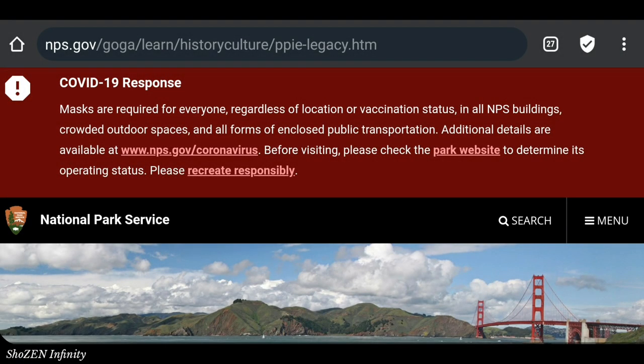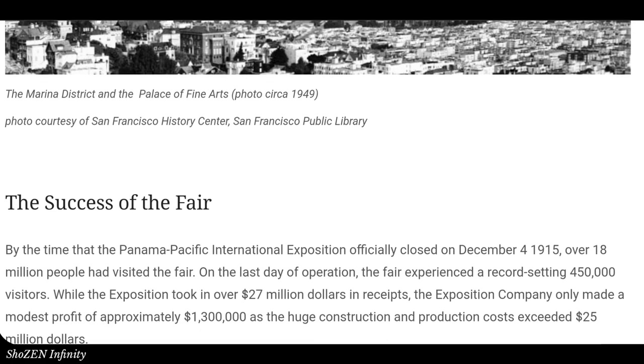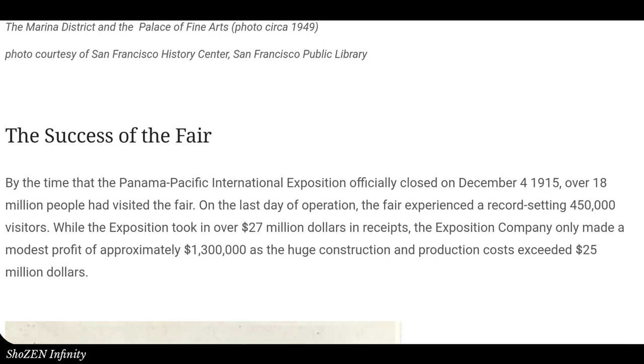On the NationalParkService.gov website, it talks about the legacy of the Panama-Pacific International Exposition. Here, on the success of the fair, I want to highlight where it says, on the last day of operation, the fair experienced a record-setting 450,000 visitors. Again, I want to ask the question, where did all these people come from? What accommodations were given to them? Hotels, and where did they stay? Remember, this is not many years after the 1906 earthquake. How did these people get transported to this fair?